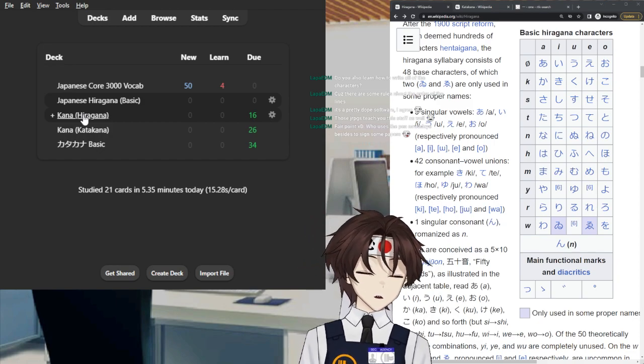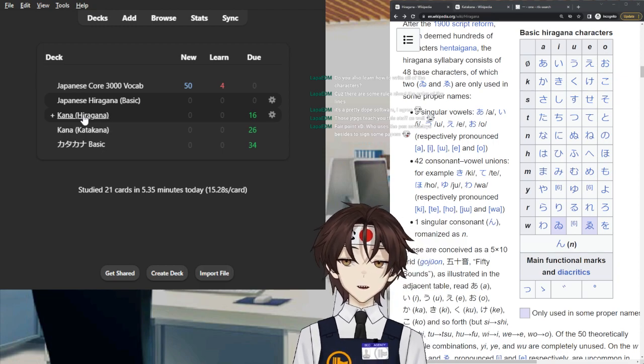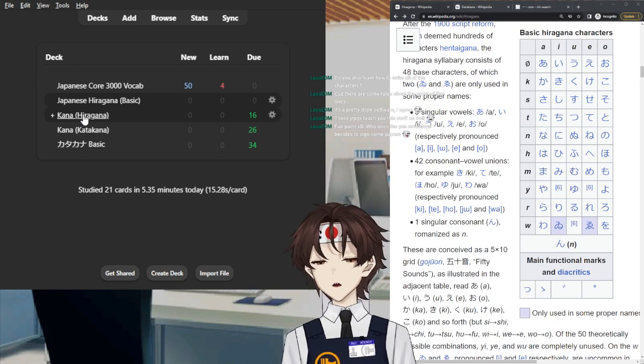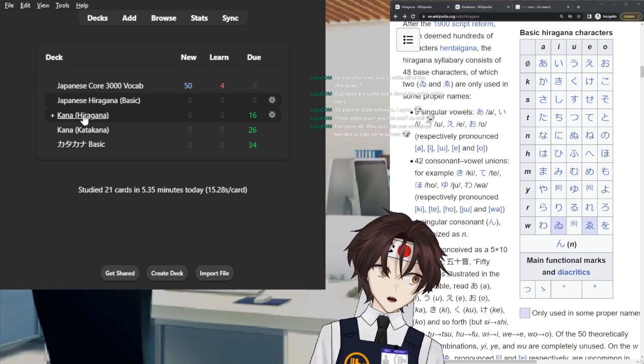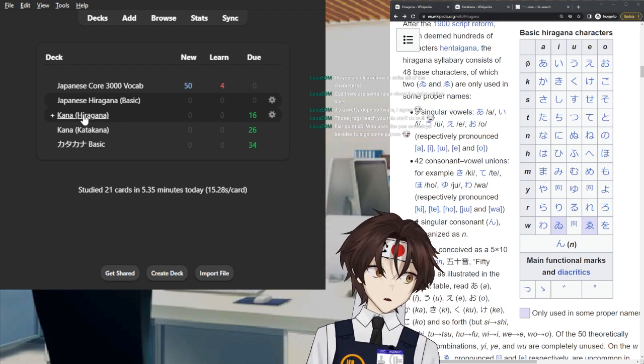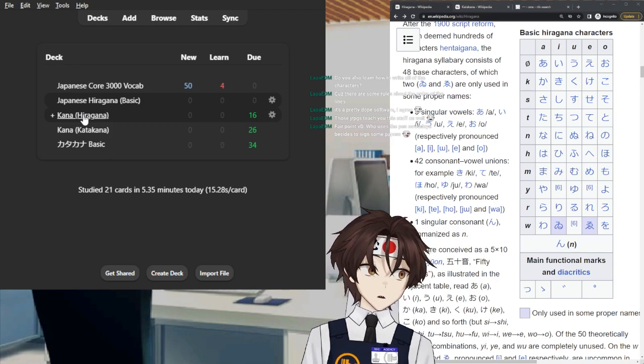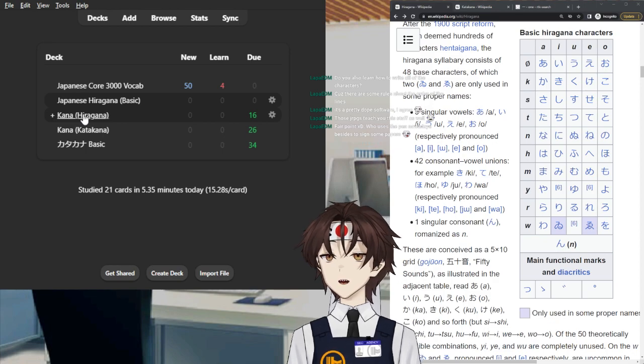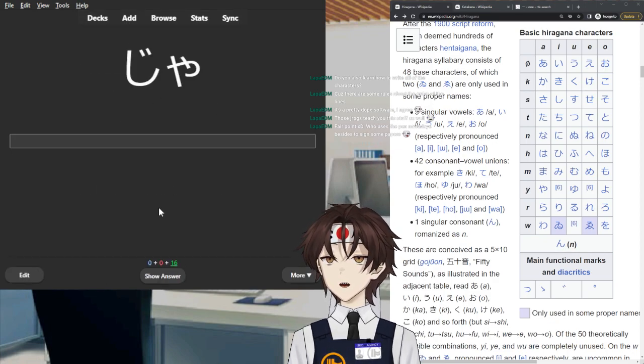I will show you, once we're done with the hiragana, another trick that I've learned from native Japanese speakers in terms of not having to make it difficult for yourself, because that's what they do, right? Okay, so let's just continue with this.